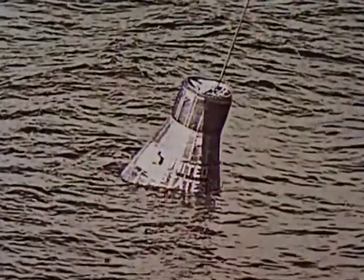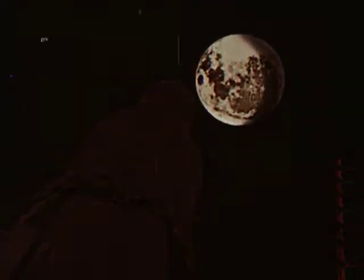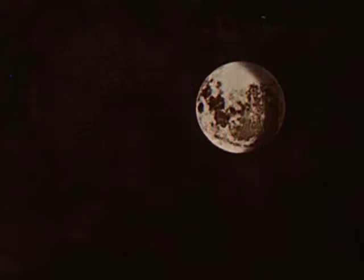Yes, the clock had started, not only on this nation's first manned flight into space, but it had started on a new age in manned space exploration. Within 3 weeks, President Kennedy had charted our course. The landing of men on the moon before the end of the decade.